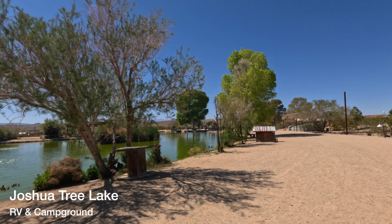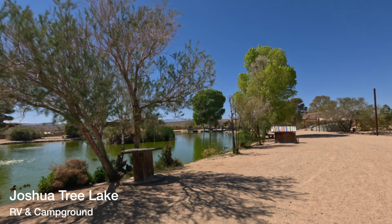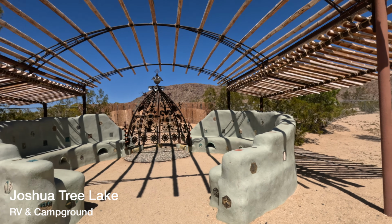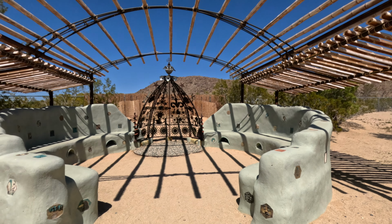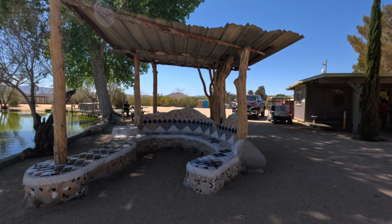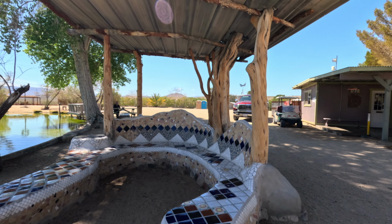Joshua Tree Lake RV and Campground is really like an oasis in the desert. They have a pond with trees and areas of art around it. It is a unique place with large sites and is very convenient to Joshua Tree and the park entrance. I recommend anyone looking for a camping spot close to Joshua Tree National Park should look into this one.